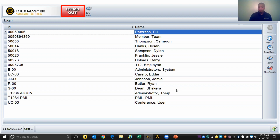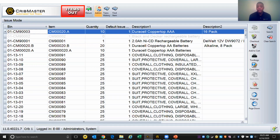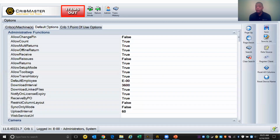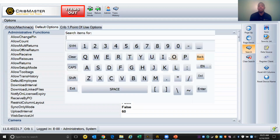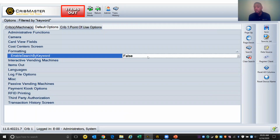All right, so one of the next features that we want to talk about here is keyword filtering. Everyone is probably really familiar with this. It's a feature in ATR. It gives the ability to assign multiple keywords to an item to allow for easy filtering by the end user. It's a compounding filter that will shrink the issue screen list as each keyword is selected. For example, you can create keywords for item types. Then the next one could be an item descriptor, the use case for the item, and or the size. As an example, for gloves, you can have gloves that are leather and large.